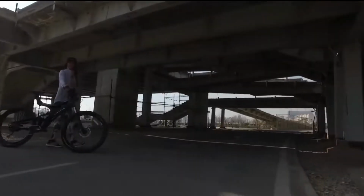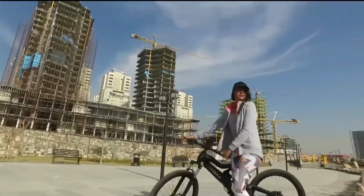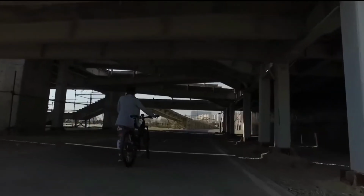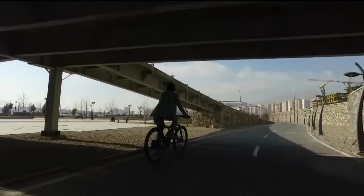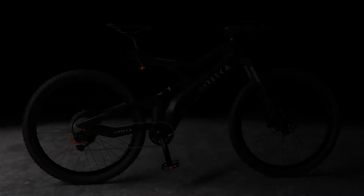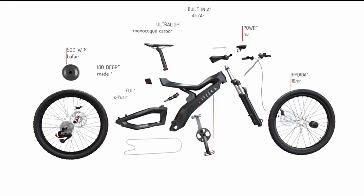Narita is a beautifully designed smart e-bike with a very lightweight yet extremely strong monocoque carbon fiber frame and a powerful motor at an affordable price, with a unique and recognizable silhouette featuring cutting-edge technology and packed with mind-blowing options.